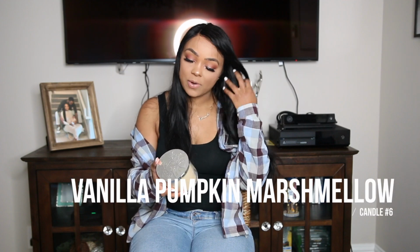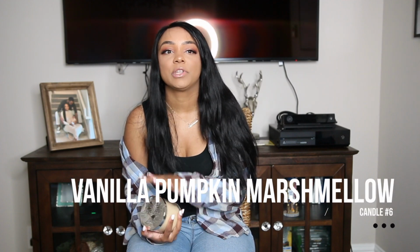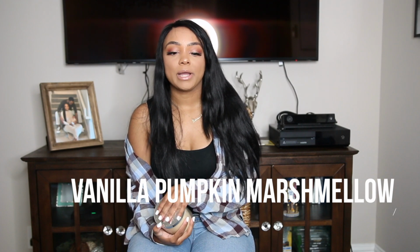So this next one is called Vanilla Pumpkin Marshmallow, and it's so pretty, like the packaging of this one. It definitely reminds me of something that would be Christmas, during Christmas time, if the pumpkin wasn't in there. So if it was maybe just vanilla marshmallow, I feel like you definitely see this in Christmas.